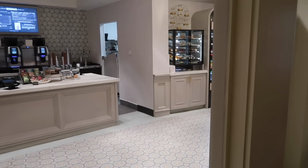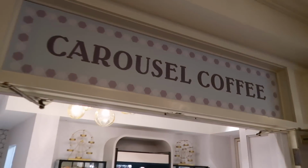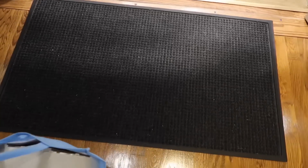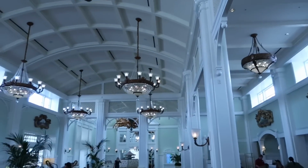Now we ended up making coffee in the room, so we're not going to get a coffee now, but they do have a place in here called Carousel Coffee on the way. Look, there's a little Ferris wheel up there on top. Yeah, Carousel Coffee. I was kind of looking down here thinking there was going to be a mat. So we're heading out of the boardwalk and going to go put the bags back in the car.